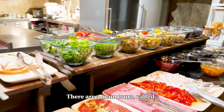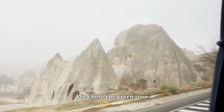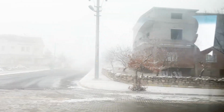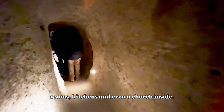There are 3 main tours called Red, Blue, and Green that every company in Cappadocia does and will take you to different places. We chose the Green Tour because it takes you to the underground city of Kaymakli. It's really cool. It's a whole city underground to protect the local population from invaders and has lots of tunnels, rooms, kitchens, and even a church inside.